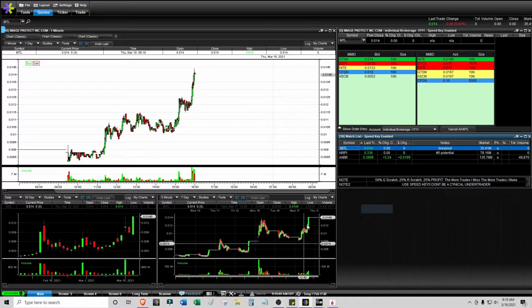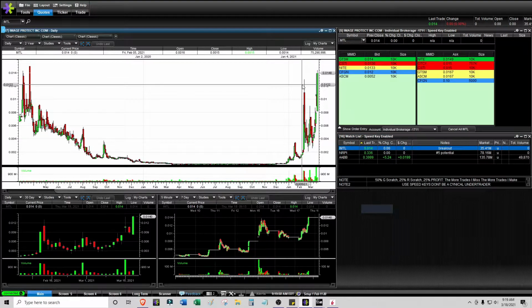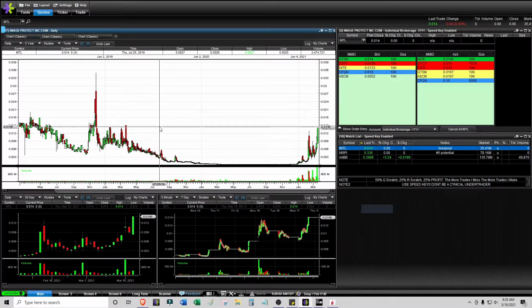So this is where I am right now. IMTL could be a potential breakout over this 14 level from back here, as well as here. Maybe it'll be more significant further away. Yeah, 14 is a very important level that it could try to break out of. Doesn't have to.